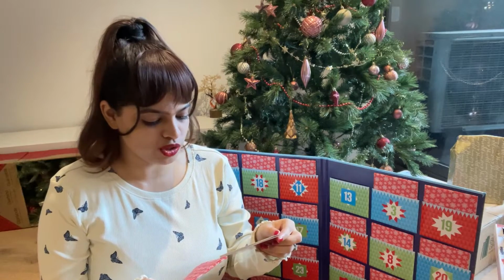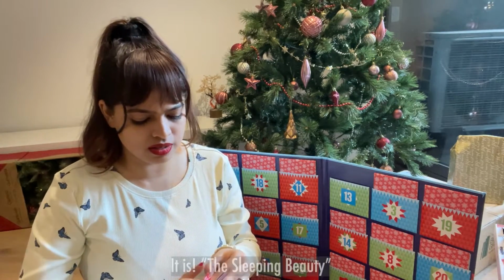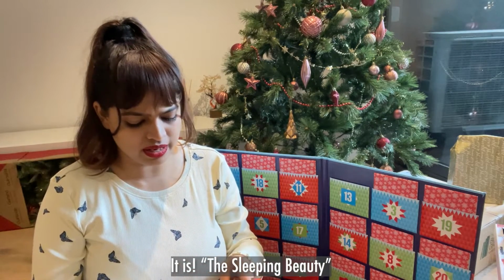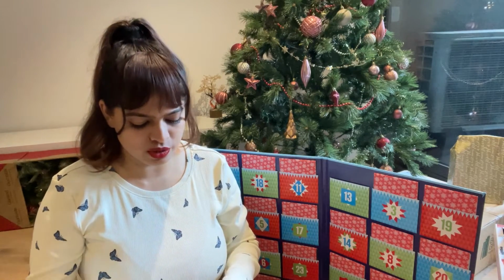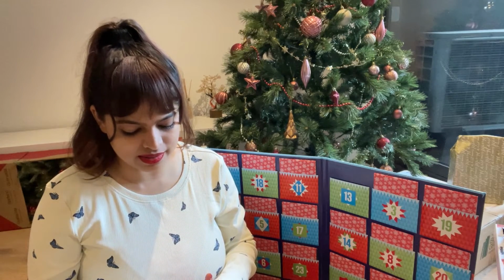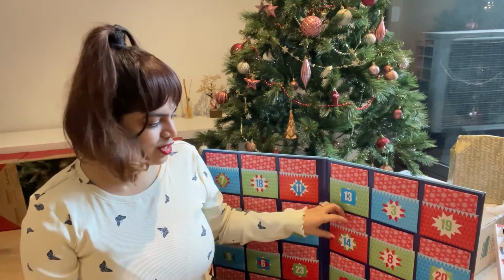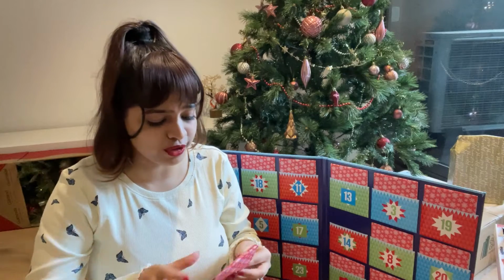I don't remember this story. Is this the one where she falls asleep because of the needle pin prick and then a prince has to kiss her to wake her up? Is this that story? I'm really bad at this. 14th is just below 13th, which is good. Then I don't have to spend ages looking for it.